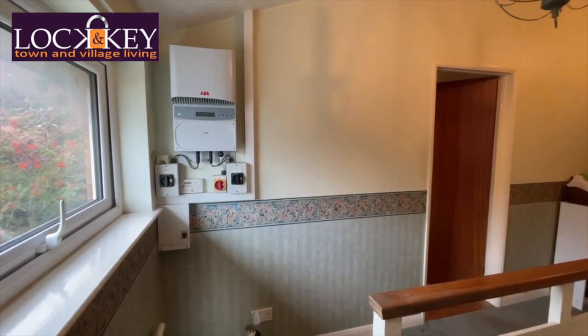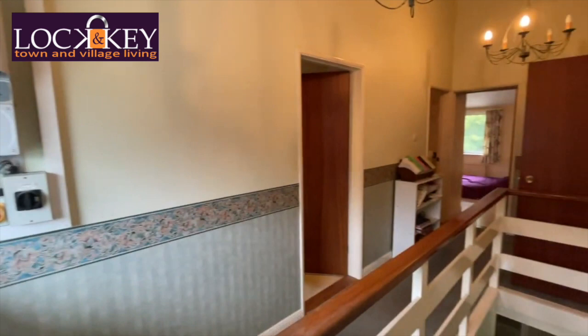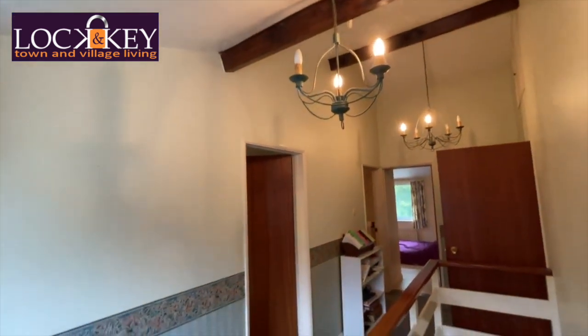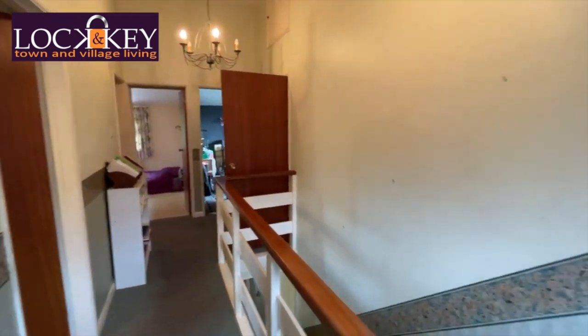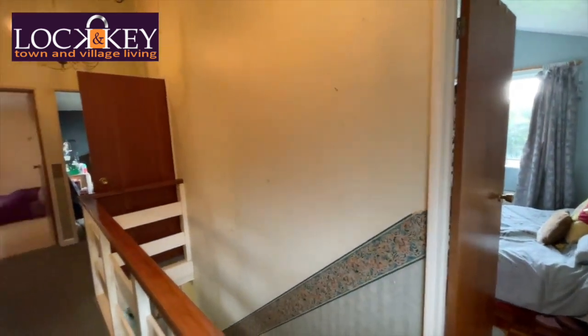I don't know what the total income is, how much these owners earned over the years. I haven't got that far. But they're just trying to source all the paperwork as we speak on those solar panels.